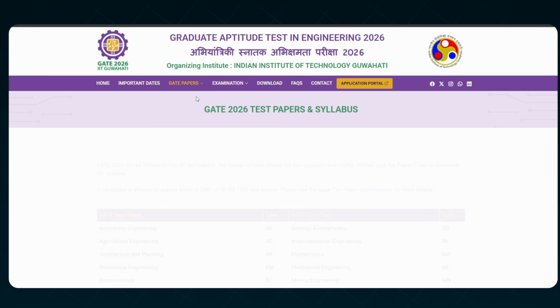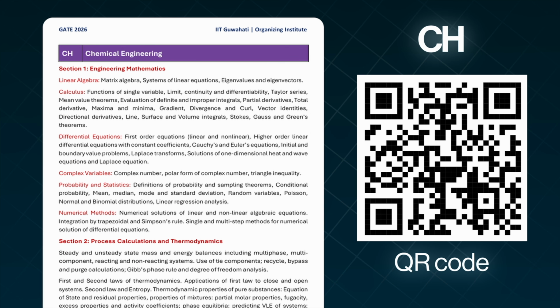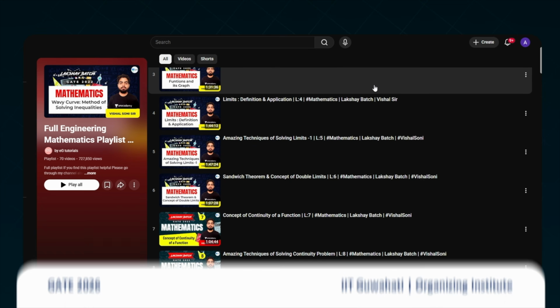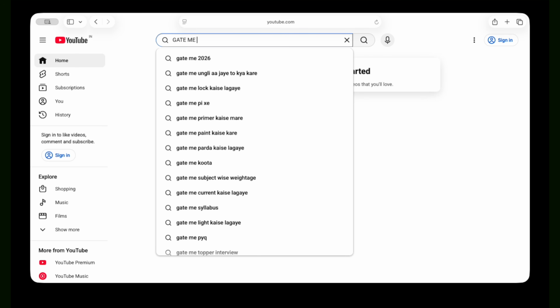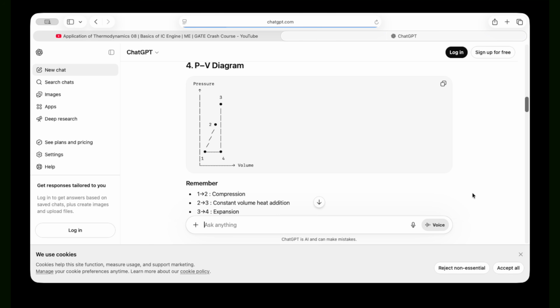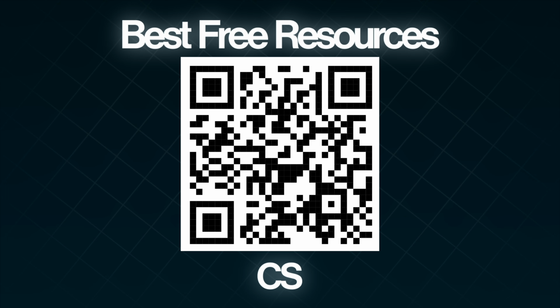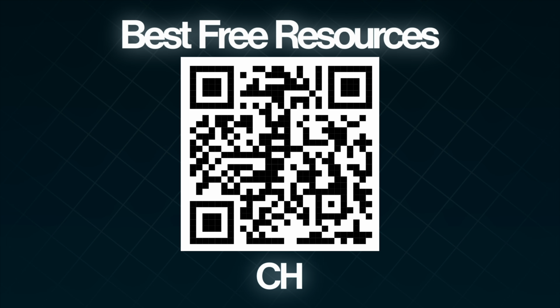Step 1. Download and take a printout of the official GATE syllabus. For easy reference, you can access your stream syllabus via this QR code. Step 2. While studying each subject with a YouTube playlist, strike out the topics that have been covered in the playlist. Step 3. For the missed topics, specifically search for them on YouTube or AI. In rare cases, if you aren't able to get conceptual clarity, use the standard reference books given in the free resources sheet. Now this QR code will give access to the best free GATE resources for CS, DA, E, Electrical, Mechanical, Civil and Chemical.